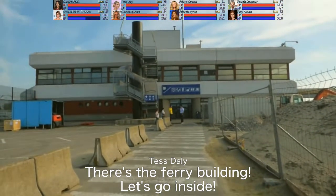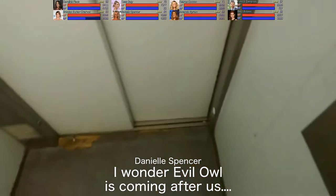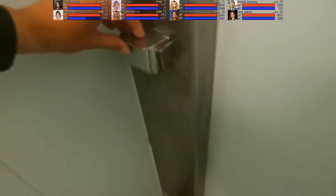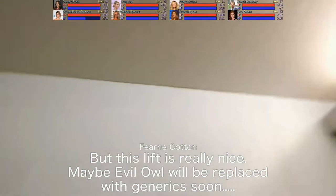And now, back to Dunkirk, and here is the ferry terminal building. And it seems like for once I might actually be in agreement with Evil Al, as this ferry building has a really nice 80s generic. It might be generic, but back in those days they were built a lot better than they are nowadays, and it's still working and it's really nice.